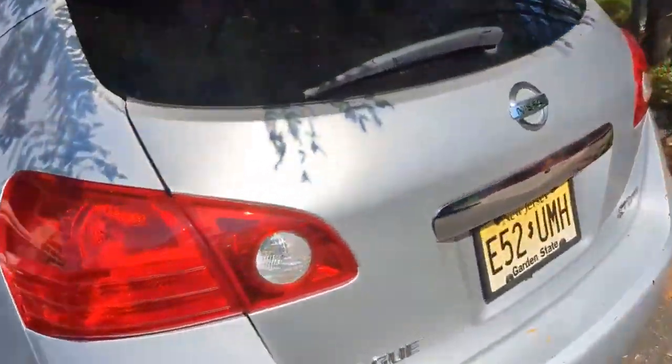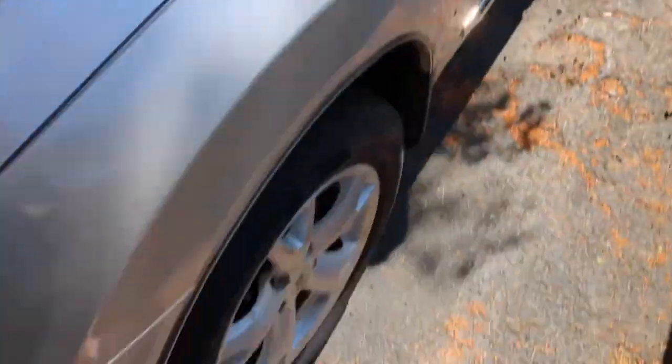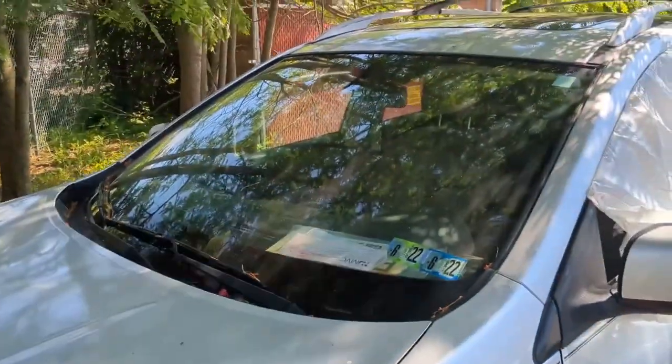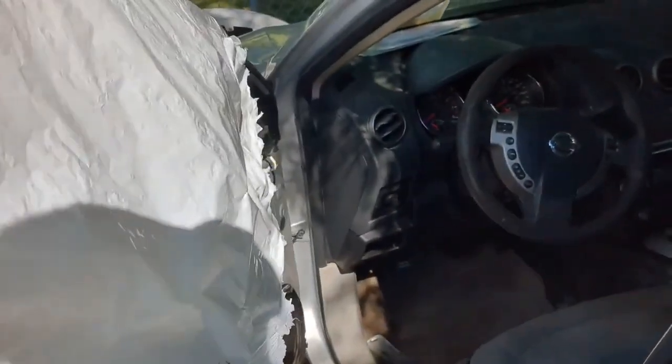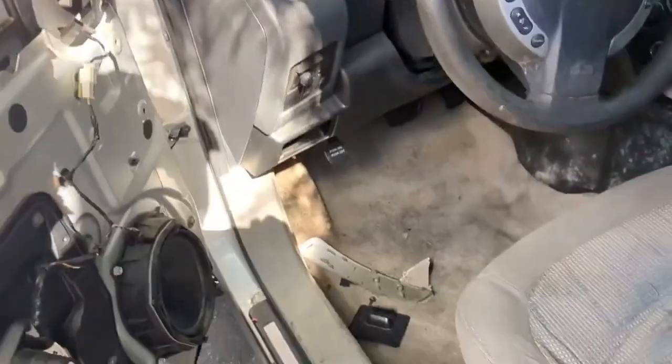2011 Nissan Rogue. This one, electrical diagnostic. Not exactly sure what's going on with this because it might have multiple failures, might have some unrelated, but the story goes that this vehicle came in for service and it was really gross inside, disgusting. So they pushed it out, but the window was down and it rained. And then they had a detail, somewhat of a detail, I guess. It doesn't look like a great detail.